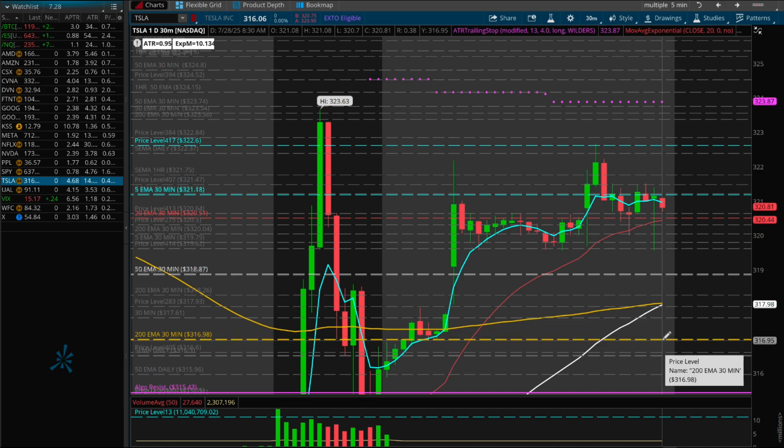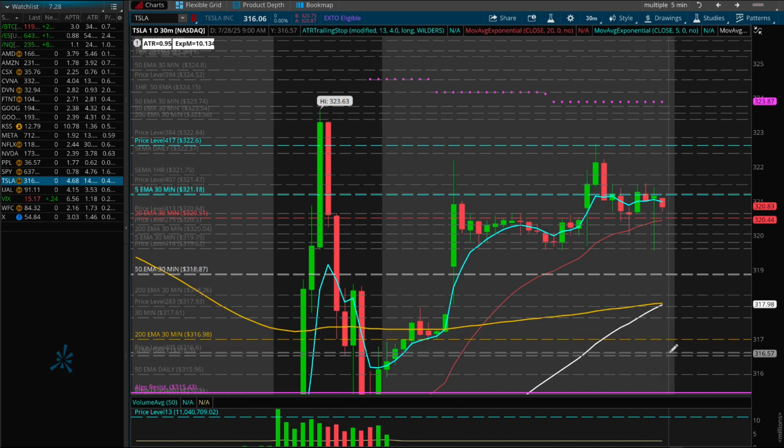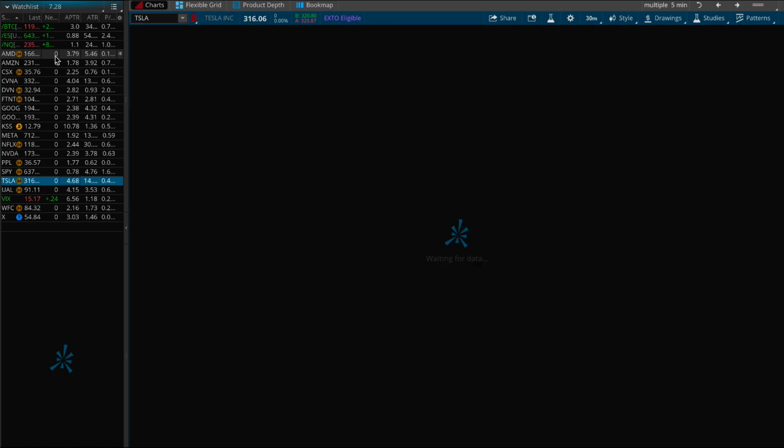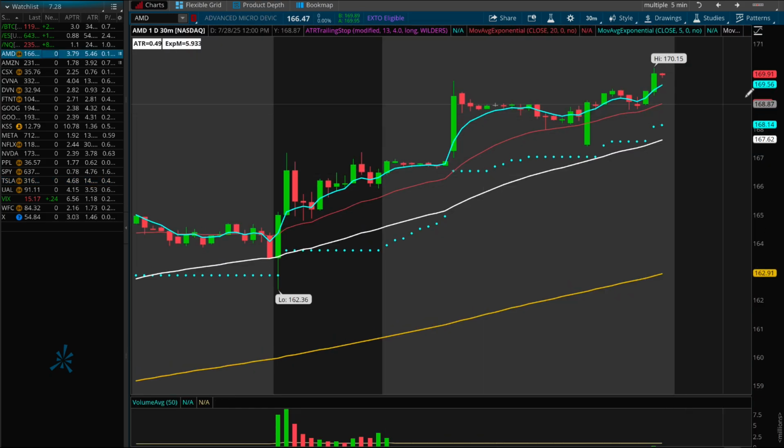and breaking that 316.98, which puts us back in this area here. So if we break this area of 316.98, we could very well come back to 316.60, 315.96, and then here at 315.43. So if you are trading Tesla today, I say it so often, y'all, trade carefully. In this market, anything is possible.